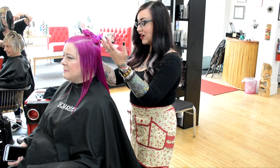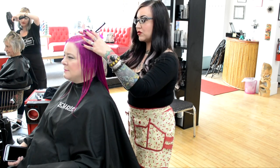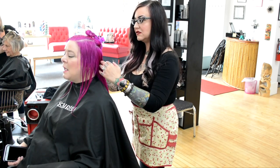Layers today are going to be longer layers around the front and shorter layers in the crown, the exact opposite. Oh, interesting.